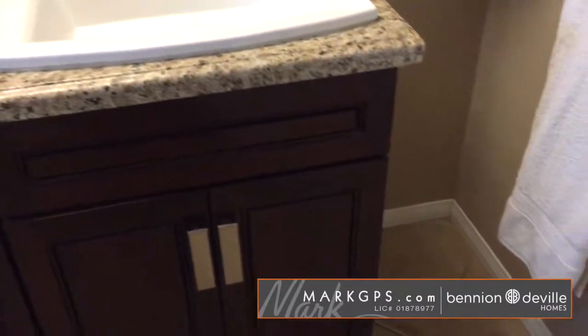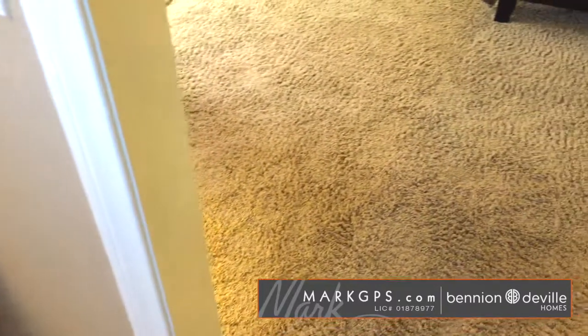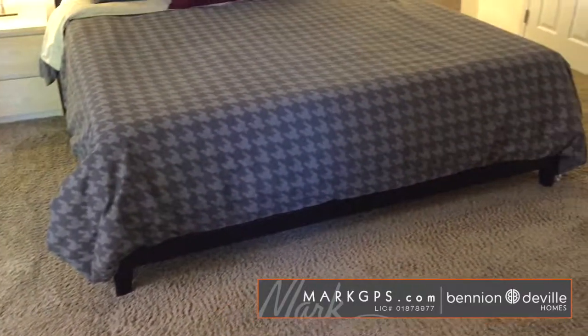And I will show you, of course, the carpet, which is one of the things I didn't mention in the other bedrooms we were in, but these rooms do have carpeting. Just very well done.